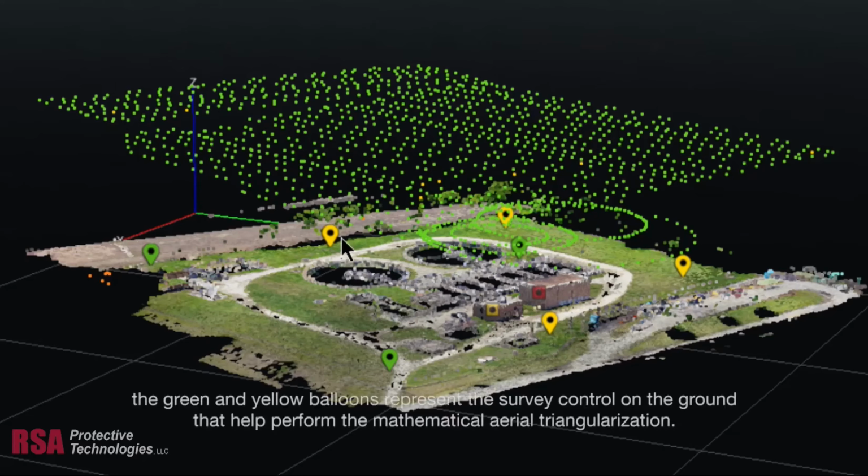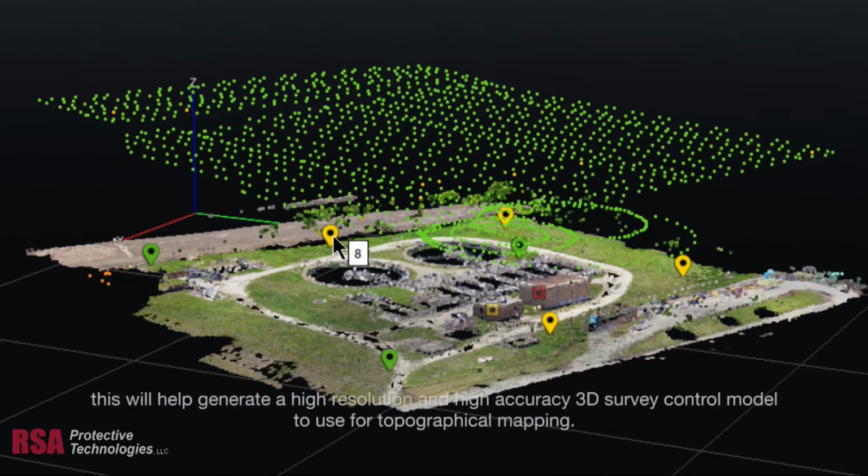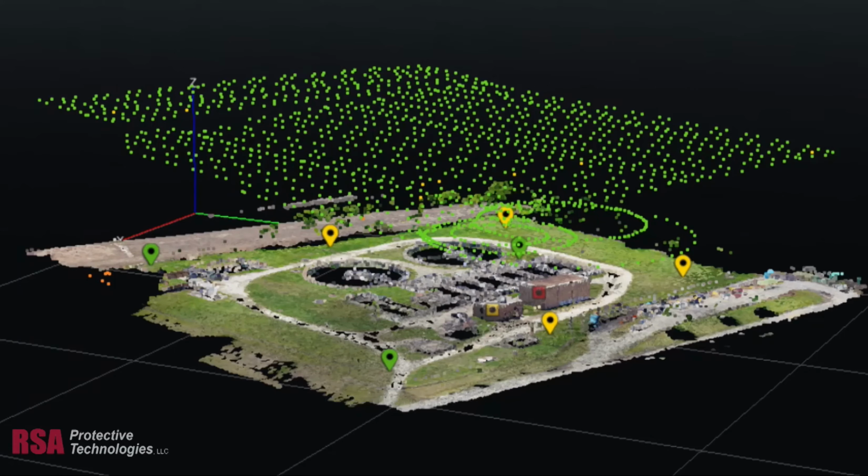The green and yellow balloons represent the survey control on the ground, and this is used to help perform the mathematical aerial triangulation. Once that has been completed, it will help to generate a high resolution and high accuracy 3D survey control model that can then be used for topographical mapping.